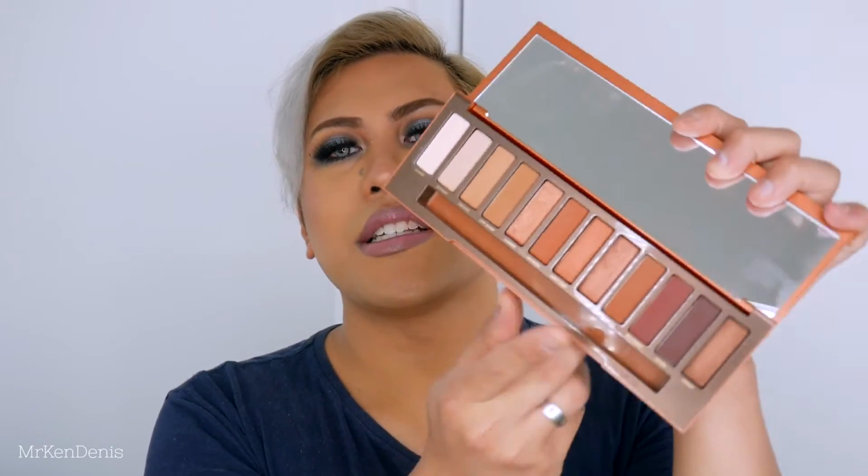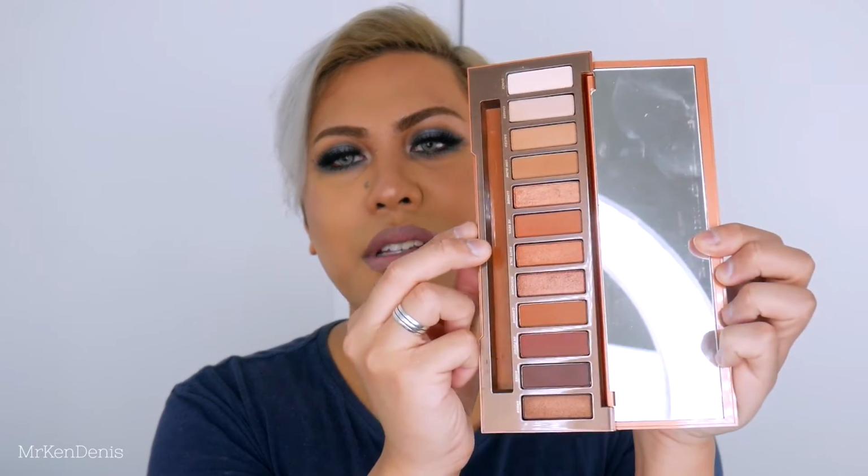I had to have it because I'm sure you guys know what the colors look like, but it's just absolutely amazing. I just love the color selection, very warm tone, and I don't know, I'm just obsessed with warm tones. And I also like the feel of this palette. It's very sturdy, and you can tell it's a premium eyeshadow palette.